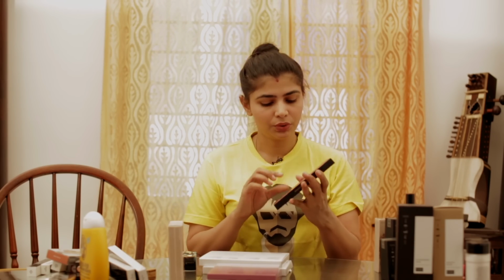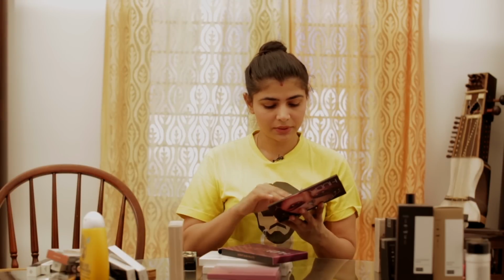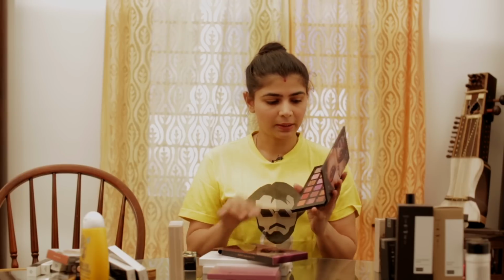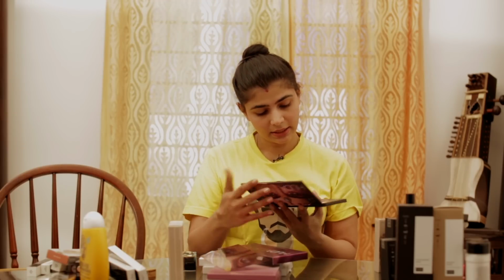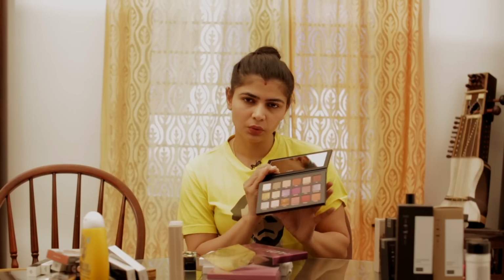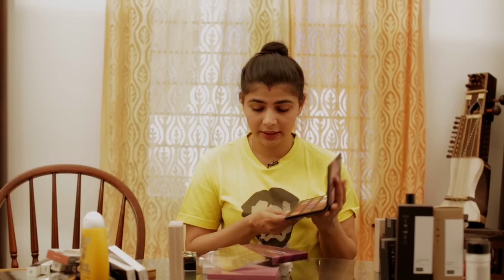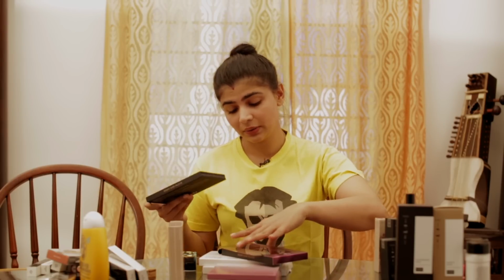And the brand I'm trying for the first time for eyeshadow is the HUDA Beauty Desert Dusk palette. Definitely, I think the packaging is not like the one last time. This one's not a clear packaging. It comes with a mirror, and of course the pan size is nowhere in comparison to Natasha Denona's pan size. But I'm going to be trying out a couple of eye looks with this, and shall update you on Instagram as to how exactly this is.